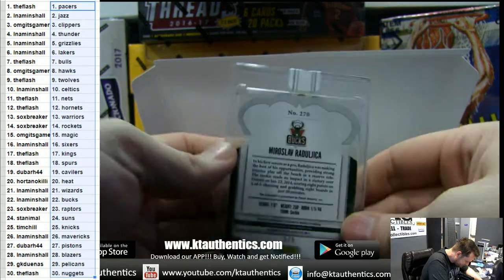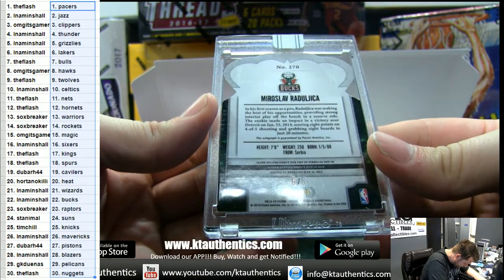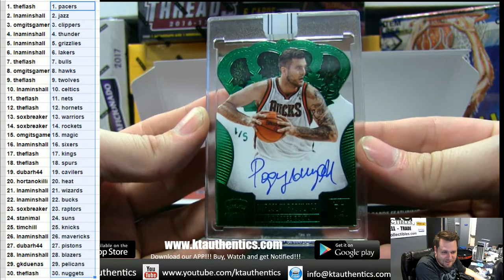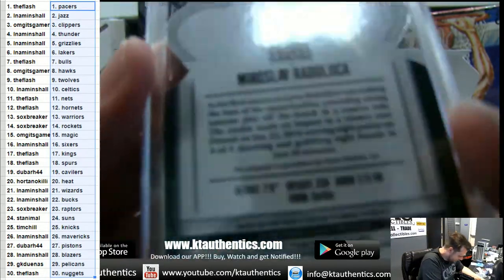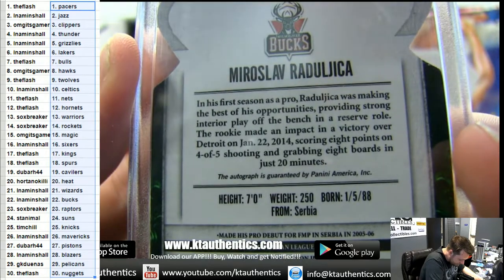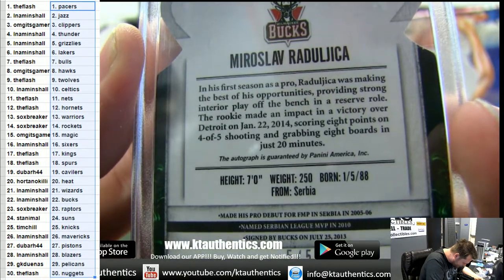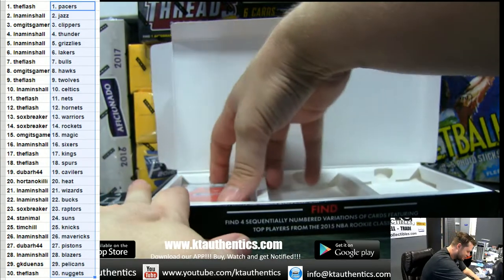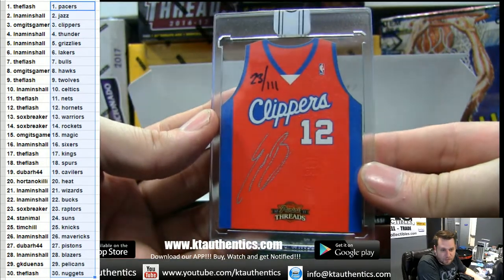1 of 5. Miroslav... Yeah, this guy. Radulica. This guy. For the Bucks. Where's the Bucks? Lonnie. Oh, let's read about him. In his first season as a pro, he was making the best of his opportunities, providing strong interior play off the bench in a reserve role. That means he only played garbage time. Rookie made an impact over... scoring 8 points. His impact game was 8 points and 8 rebounds. Is this Elton? Oh, it's Bledsoe. Eric Bledsoe for the Clippers. 23 of 111. Not terrible.